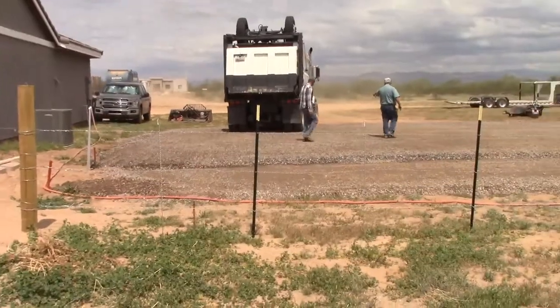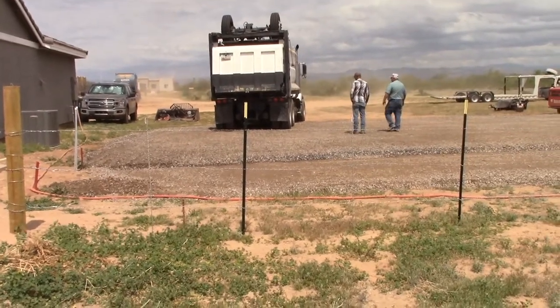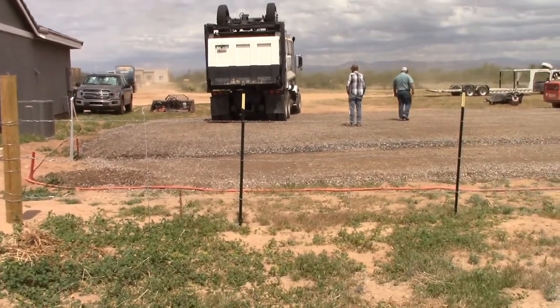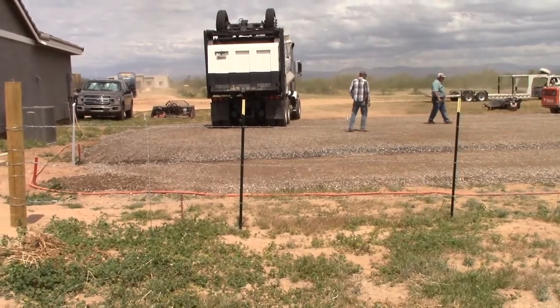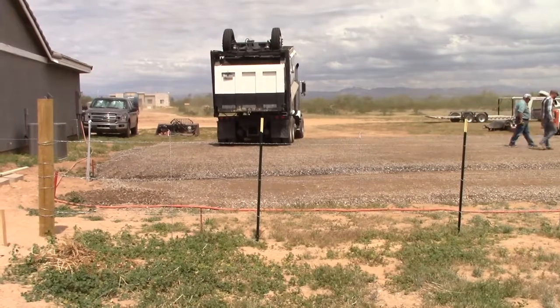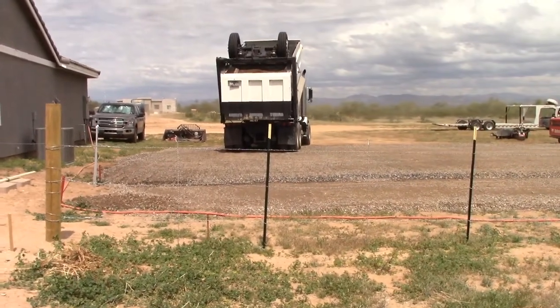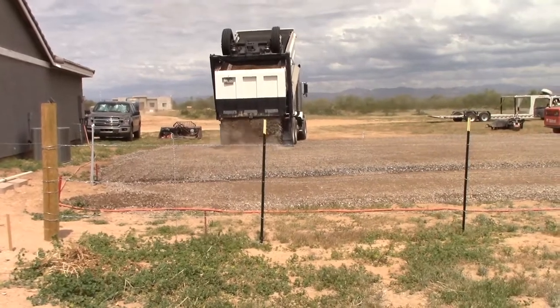We have another truck, and I think they have one more coming after this. Right now, the main pad is 2 inches short of where they want to be, so that's why they're bringing in more. Then they're going to keep spreading some more, getting up another 2 inches from where they're at now.